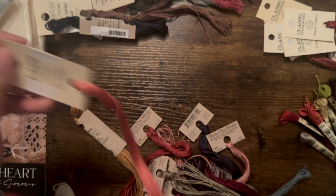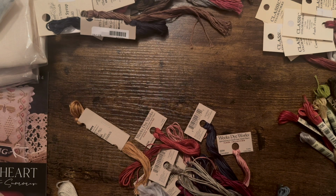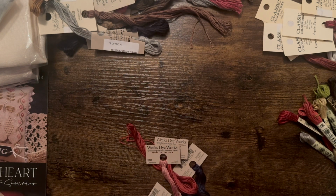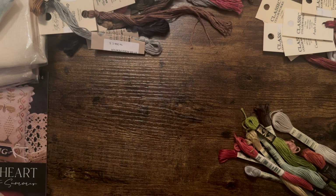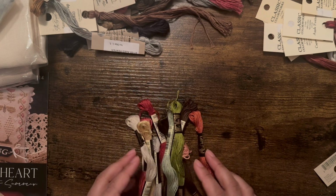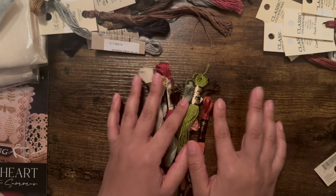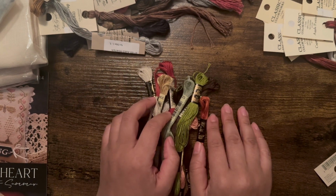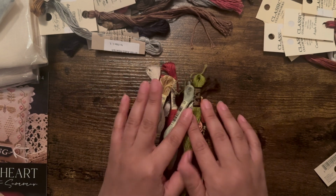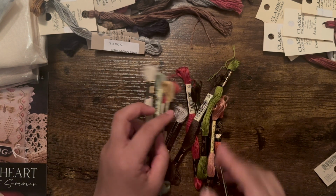So I'm trying to separate these out by brand a little bit. Okay, I think I have got them. Let's start with DMC. So these are the DMCs I picked up. In the video about 2024 plans, I'll show you the spreadsheet that I use to keep track of what I already have in stash and what I'm thinking about for my upcoming starts.